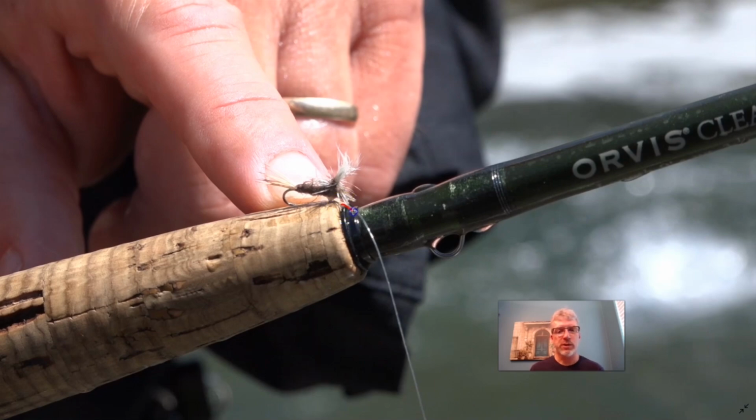You can see the tippet on here doesn't look particularly thin, I believe. For the most part, we were using 4X and 5X tippet. Small stream, so just your standard 9-foot 5-weight fly rod. You certainly could go lower than that, although there are some big fish in here, so probably just the 4X, 5X is a good way to go. And then if you do any nymphing, maybe even 3X or 4X tippet.